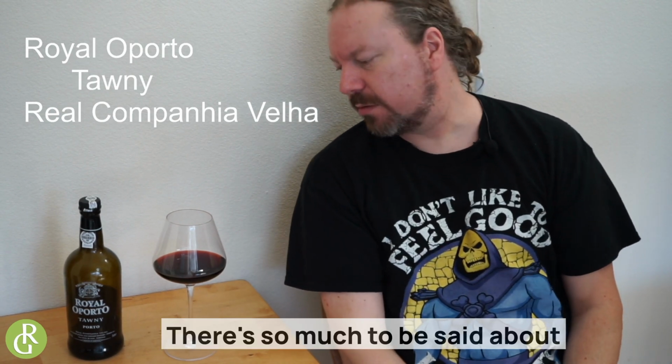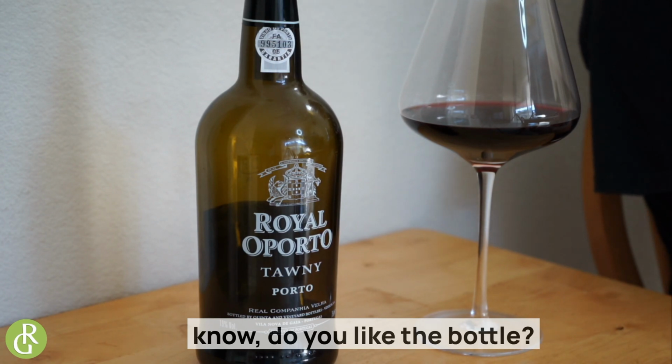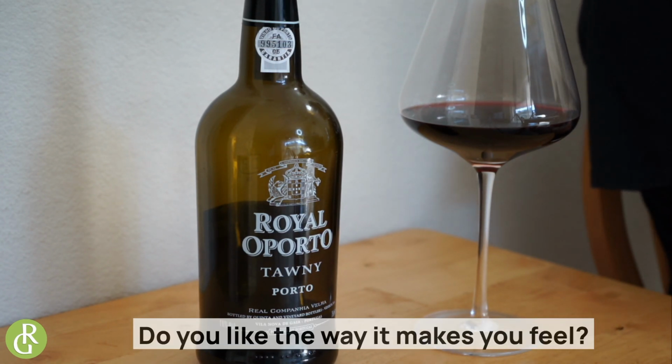There's so much to be said about it from the standpoint of, do you like the bottle? Do you like the flavor? Do you like the way it makes you feel?